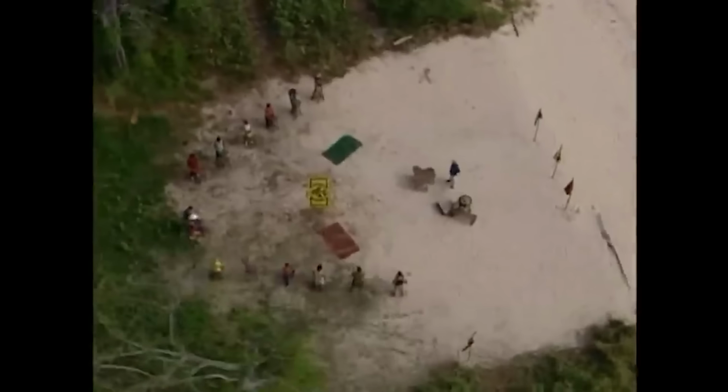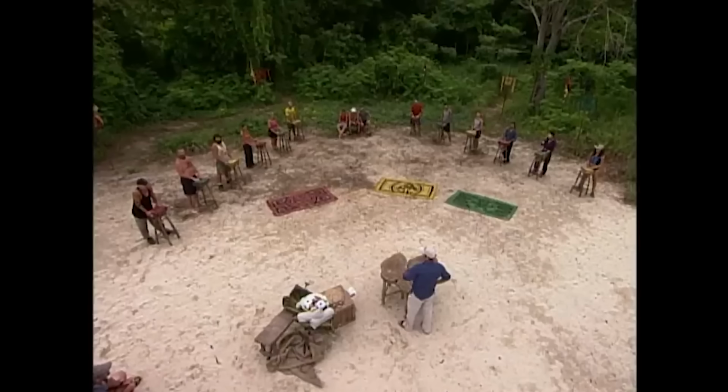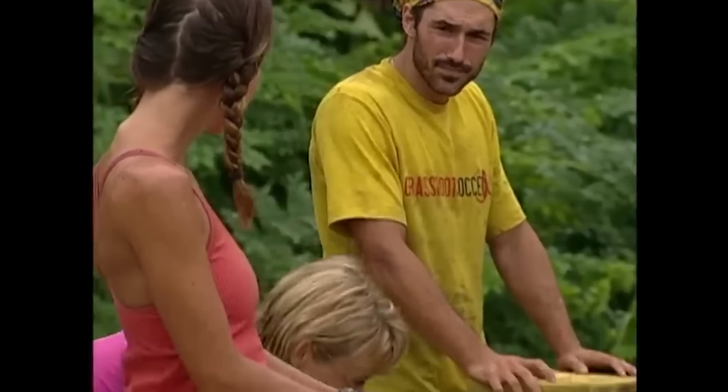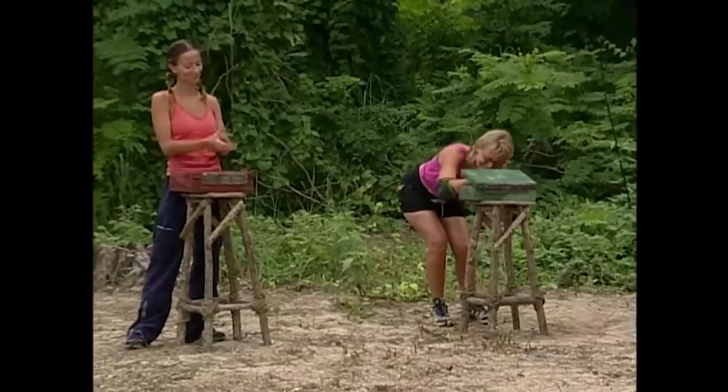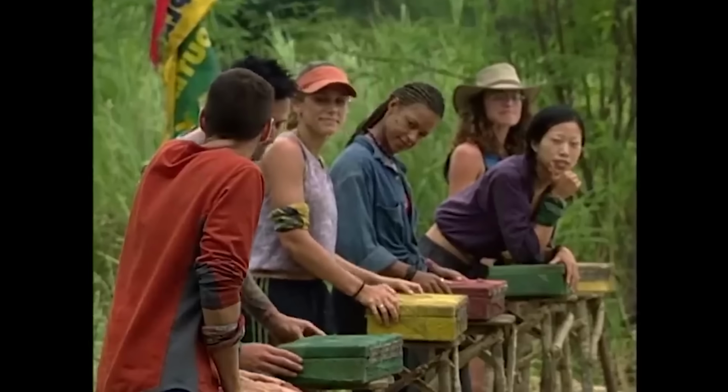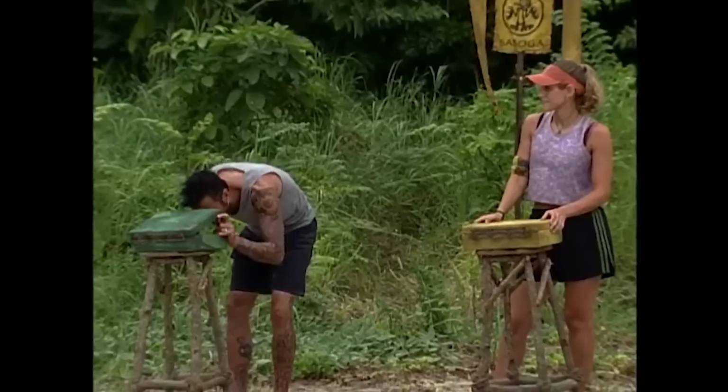Rob metagamed the producers after seeing this challenge go down on his first season in season 6, and so he knew they would be lazy and repeat their challenge setup. Rob told his tribe that all you have to do is ask the person to your left for any of the 4 items that you have. More than likely, that person would have what you're asking them for. So if Boston Rob asked Richard for a rock, Richard is likely going to have a rock, and so on.